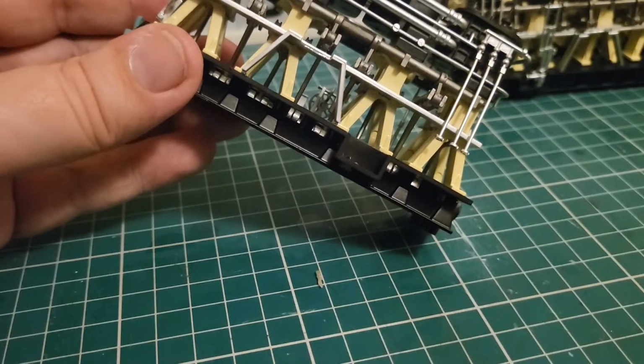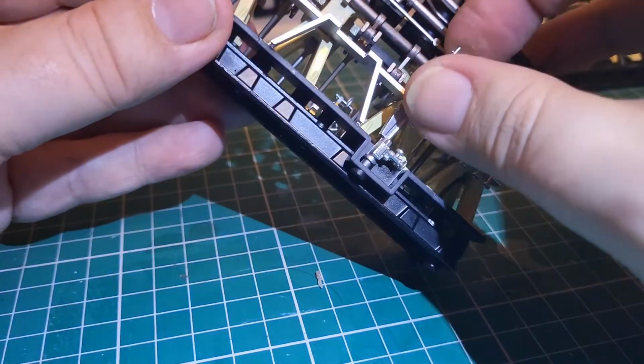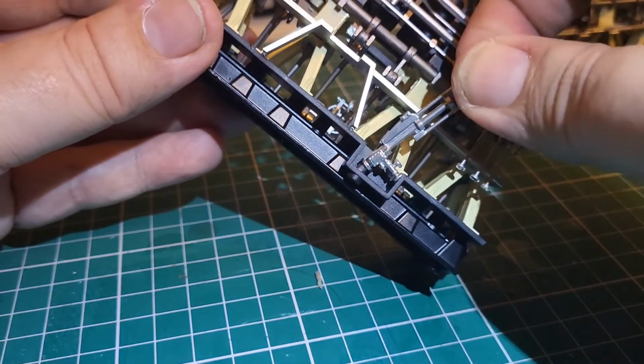Let's get the light on. I can definitely see the appeal of the Airfix kits, because they do some beautiful ones. And then with the painting.